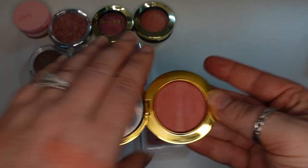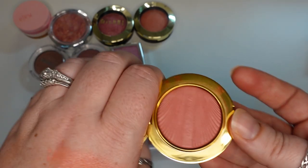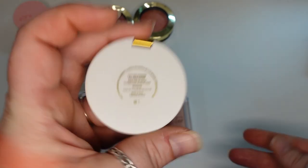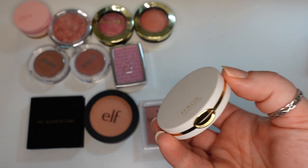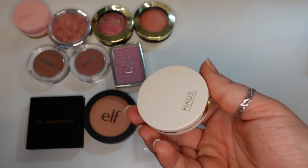I'm putting this in the crease, but it's not a shade that I gravitate towards, but it's honestly such a nice formula. I just love the baked formula. It's long wearing. I really like this one. So if you still can get your hands on it on Amazon at a heavily discounted price, I would get it. It's honestly one of those products where I thought it was really good, and even if she rebranded, this was something that I would keep in the collection.